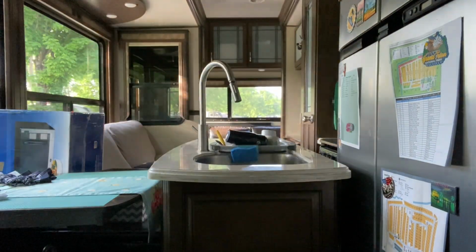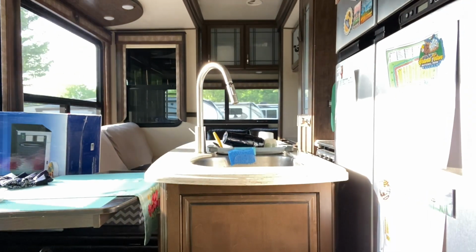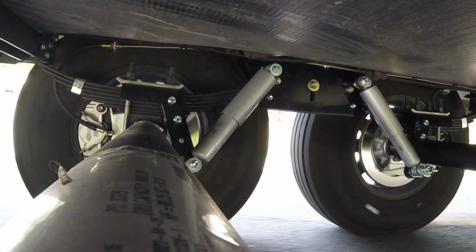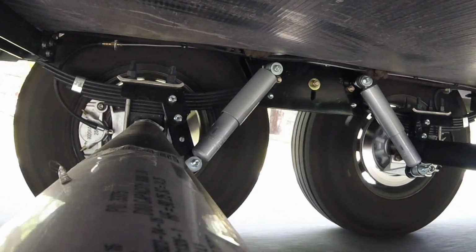A lot more things stayed in place, telling me there's a lot less shaking, which is going to extend the life of your RV. All the systems in the RV, everything that's in there, as it gets shaken and beaten to death, the better suspension system you have, the longer life of all the components inside your RV as well as the RV itself.